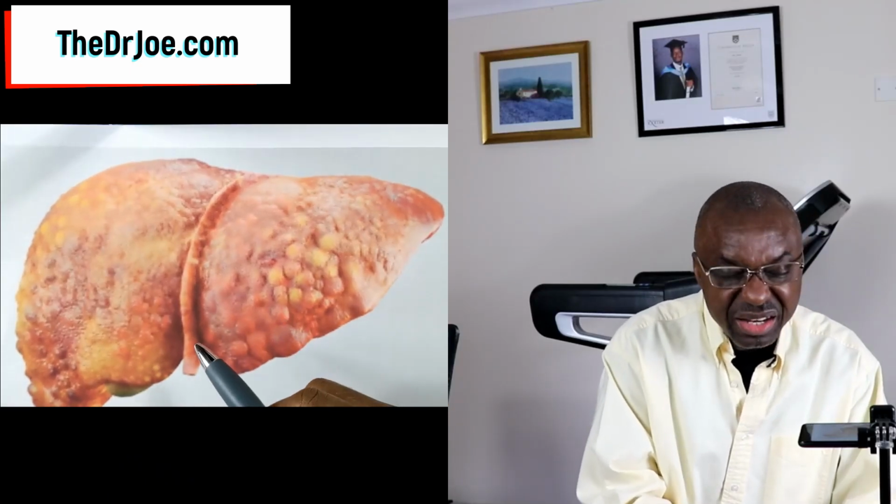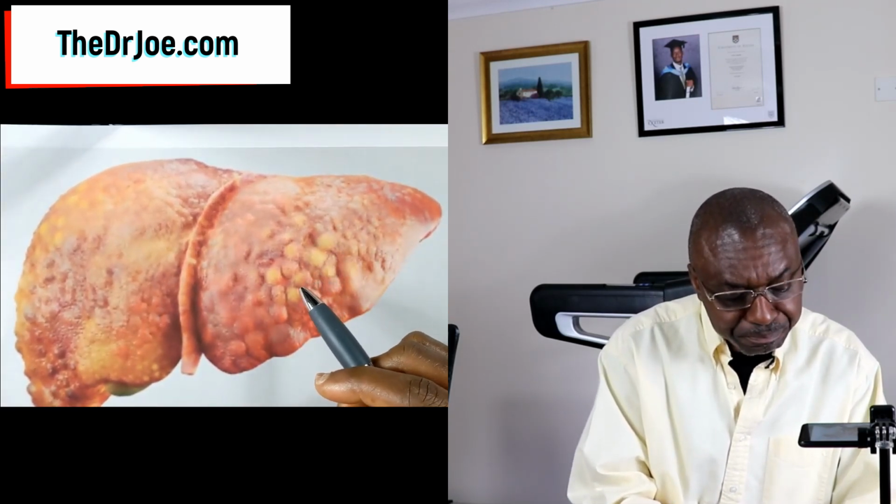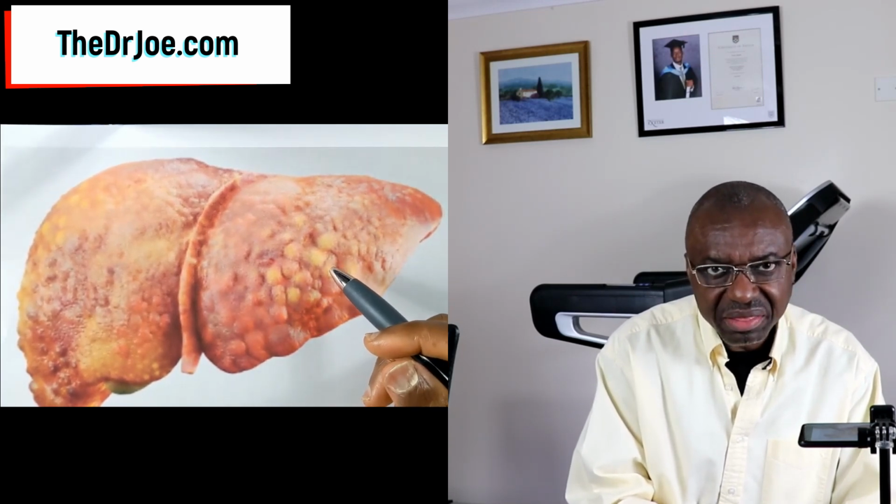Now, in comparison, let's see what a fatty liver looks like. So as you can see here, this is a fatty liver. It looks speckled. The outline is rough. It's yellowy, it's orangey. It just doesn't look healthy. Okay, this is a fatty liver. Now, here is the other good news. The liver has an incredible capacity to heal itself. Okay, if you do the right things, that fatty liver image will look like the previous image. All you need to do is do the right things.